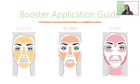Gloria is asking, can I use Go Firm on my neck, throat, at the same time I use Go Bright on my face? Yes. For me, I get a little dark patch on my forehead right here, and I get a little bit of darkness over the top of my lips. So I like to use Go Bright on my forehead and across the upper lip. And then I like to use Go Clear on my cheeks and my chin. And then you could do the Go Firm on your neck and your jawline. So you can kind of mix and match and target specific areas that might need some extra care.